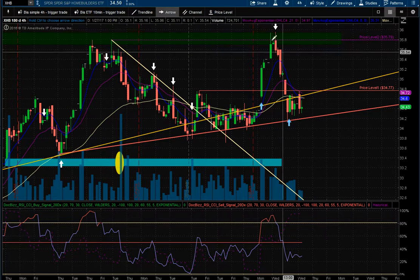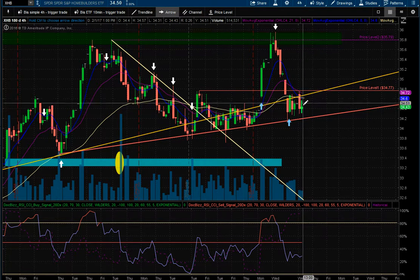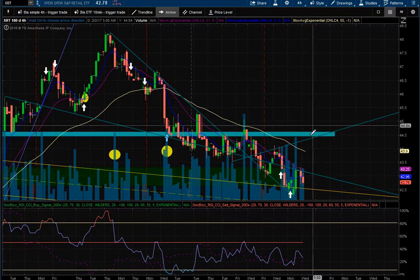Real estate's coming off. Trying to get something going here, but I'd like them to come up a little bit. I thought they were going to make it up at the end of the day, and they just stalled. Especially because volatility is up here, so I'm going to be selling some premium in that.